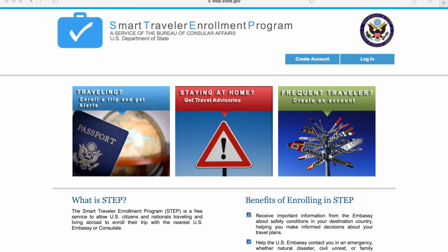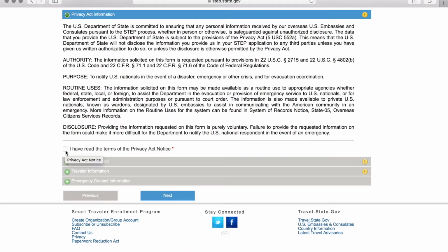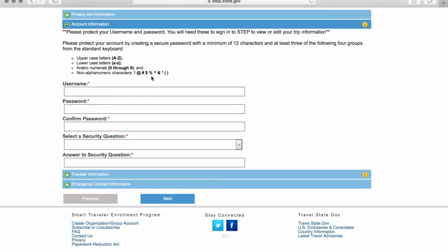And so for that, we're going to go ahead and click on create an account. On the next page, the first thing that we see is the Privacy Act information. Once you read all that, and if you do agree, click on I have read the terms of the Privacy Act notice. And now we can start adding the information in all the next three sections. So the first one is account information.